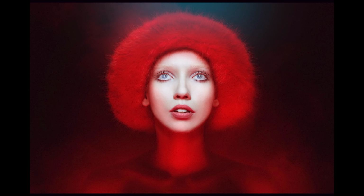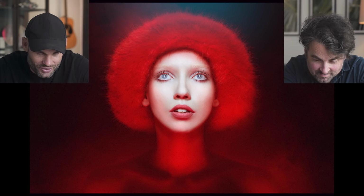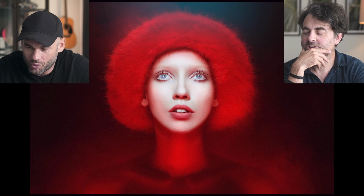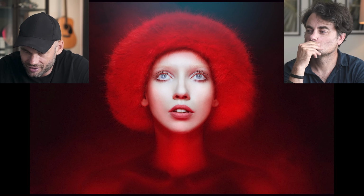So our first image is a really interesting portrait using either a gelled light or an LED light, or they have edited this in Photoshop. Does it matter? Can you tell? I don't exactly know how this was created. And this was taken by Timu Andreas. I believe, wasn't this the guy who won last month's contest?